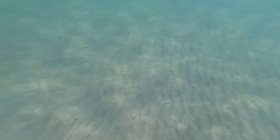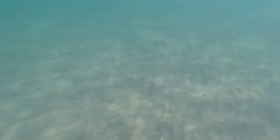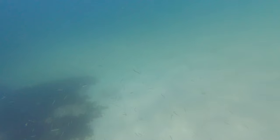There were an absolute ton of baitfish around today as well. Thousands and thousands of small fry and sand eel, just absolutely everywhere. I've never seen so many before. And later on, it will become apparent as to why they were here. But we'll have to wait a minute for that one.